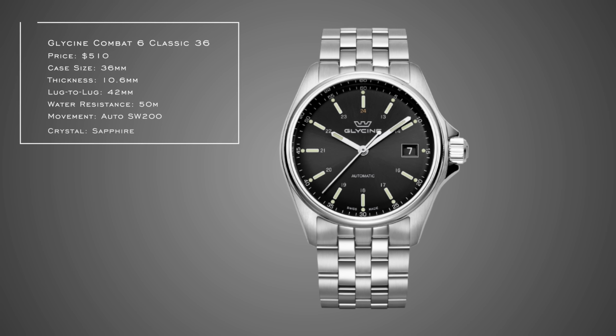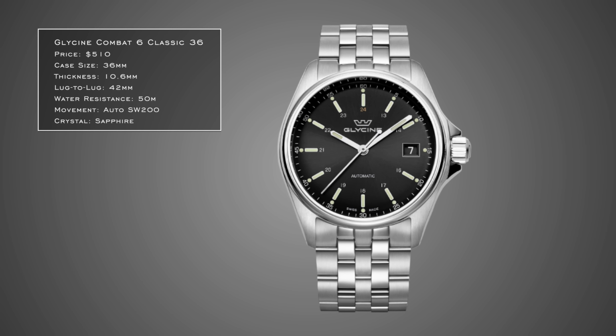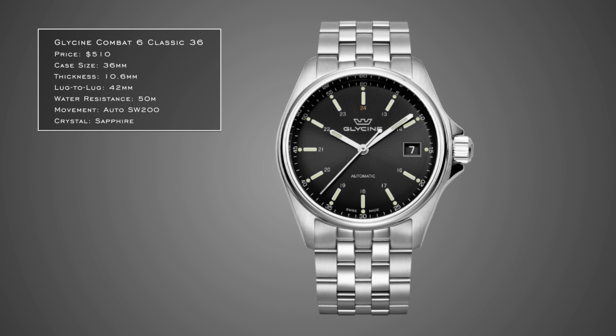These again are typically priced around $500-600. They used to be even cheaper than that when you would look online. So I don't know what the current status of the market is, but I know I would get comments if I didn't mention Glycine in a list like this, and these are certainly ones to look at if you're going for a traditional field watch.